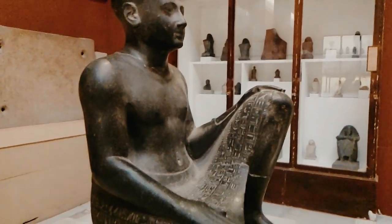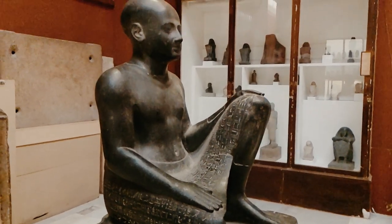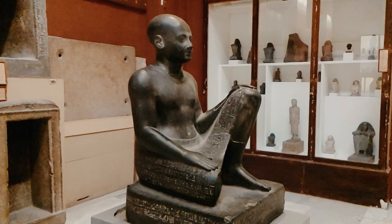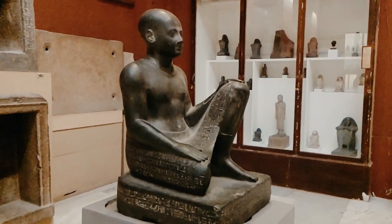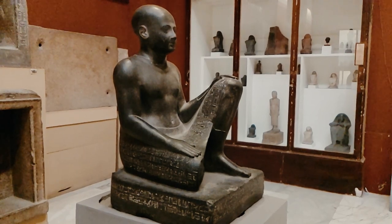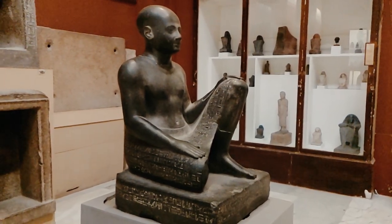Another scribe. Scribes were the heart and soul of the Egyptian civilization. They wrote down legal documents, tax records, magic spells, and the happenings in the life of a pharaoh. Basically, the scribes are the reason we know the history of ancient Egypt. You must know that there were no public schools in ancient Egypt. Only a special class was taught to read and write. These were the scribes, mainly belonging to the priest class.